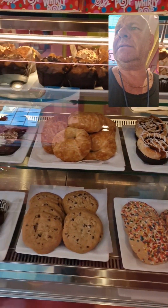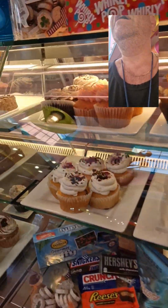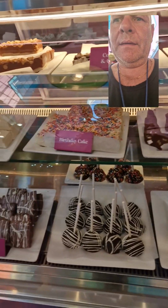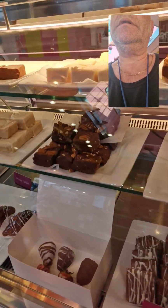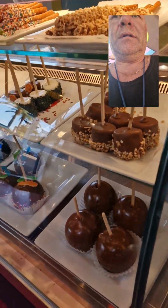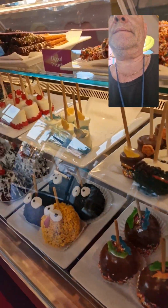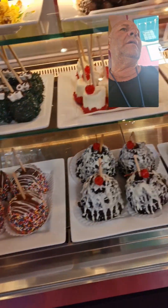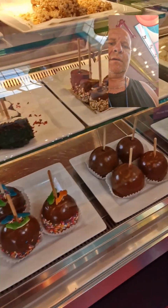Look at all these cakes. Cookies and cream. S'mores. Chocolate. Oh, look at these toffee apples. Those toffee apples look good. Oh, that's really, really good.